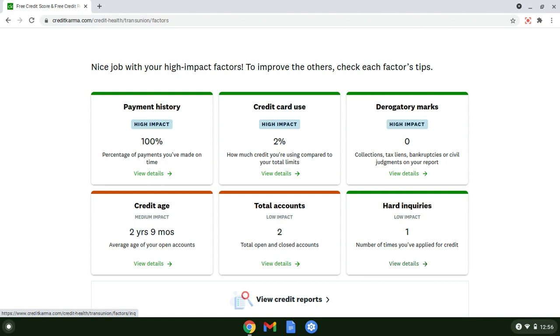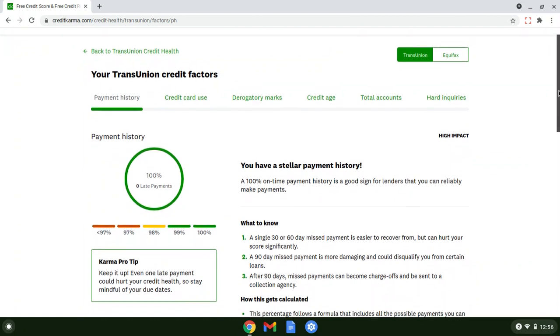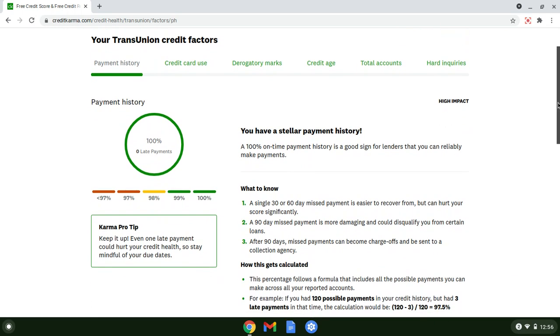So let's break it down. Let's go to the payment history and understand how all this works. Pretty much with payment history, the credit gods just want to make sure that you make your payments on time on all your accounts. Here it says you have a stellar payment history. A 100% on-time payment history is a good sign for lenders that you can reliably make payments. Like I said, this is like a cheat sheet. I just read all this and do what's good, don't do what's bad.